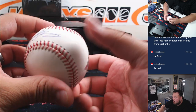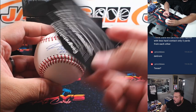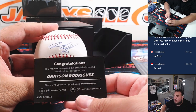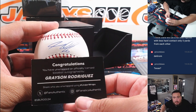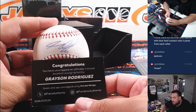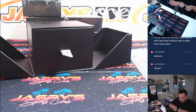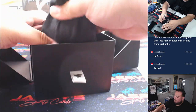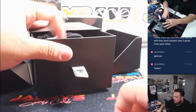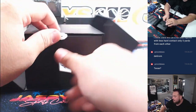This one. I think it's this way. But that is Grayson Rodriguez. Should be Baltimore. Baltimore Orioles going to Alan Murdoch. I feel like there's got to be another bigger name hiding in here, right?